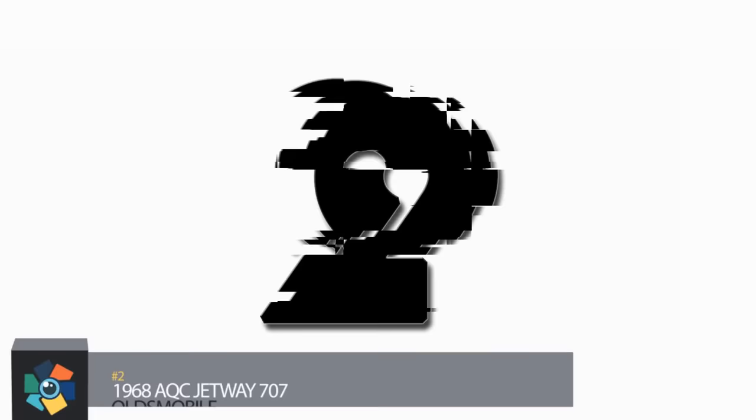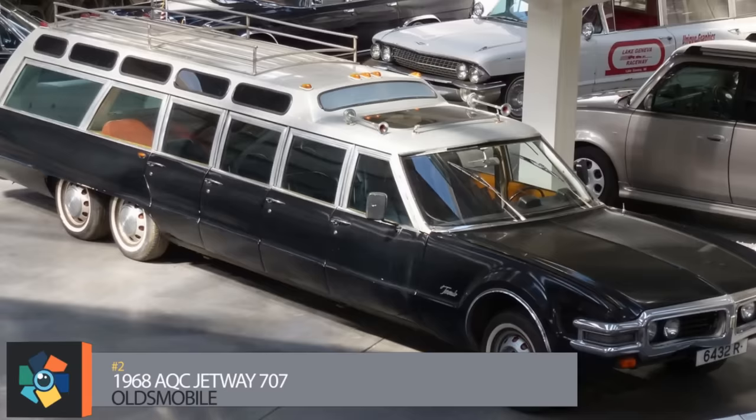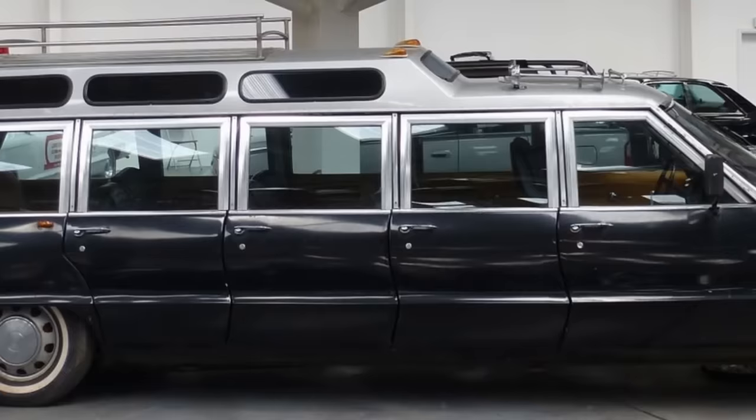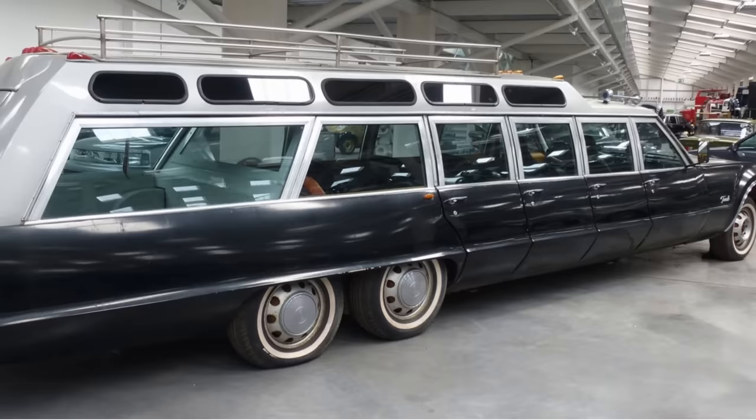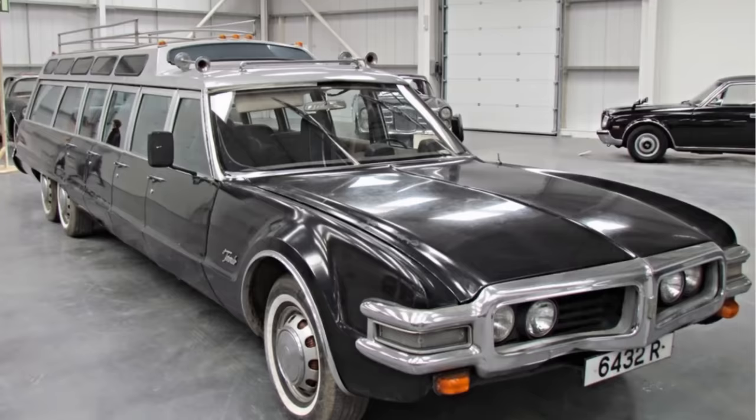Number 2. This 28-foot-long monster is a rare sight to behold. The only Oldsmobile to be professionally built into a limousine was the Toronado, and it was named the AQC Jetway 707. The 707 could fit 12 to 15 people inside it. It had 9 doors and a twin axle in the back, making it the first stretch limousine to use them. It had a Vista Cruiser-style roof with integrated skylights for extra fancy headroom. It also had an enclosed cargo area in the back.